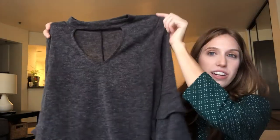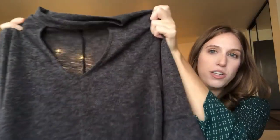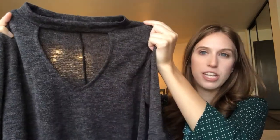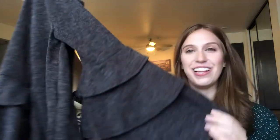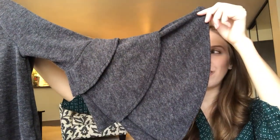The last top I want to show you might just be my favorite. It's so hard to choose, but I really do love this one. It is a gray long sleeve lightweight sweater, and you can see it has a cutout along the neckline, which I think is a super cute detail. And then these sleeves, oh my gosh, I love these sleeves. It is a ruffle bell sleeve, so it's three tiered ruffles and it flares out. I think it's so cute.